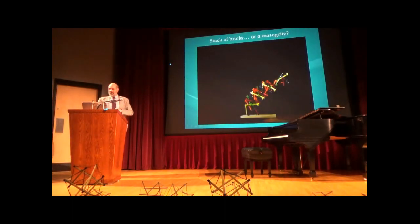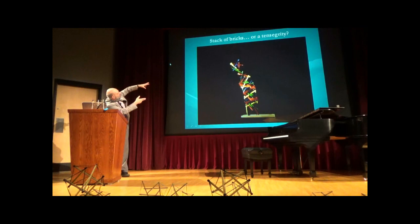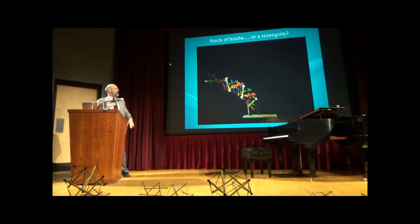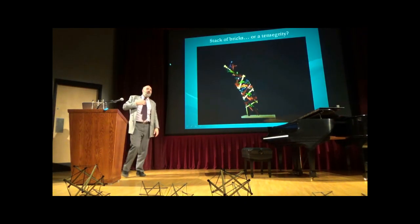Here's another one. So if it's a stack of bricks, could it do this? There's actually a guy hidden behind manipulating this thing. It's a model of a spine. So look again, look at the tremendous extension you can get. Look at the tremendous side bending you can get. You can get more side bending.